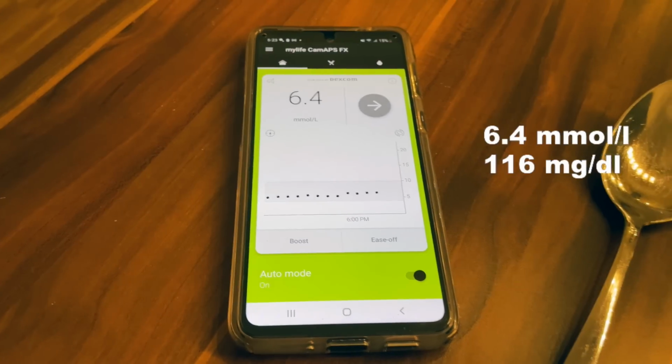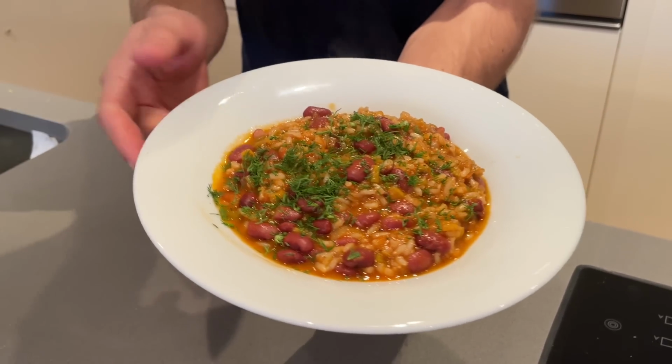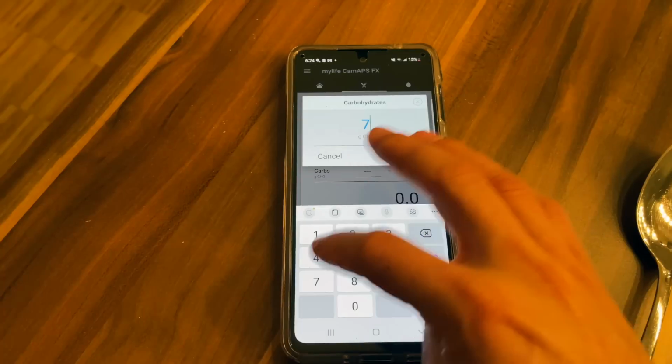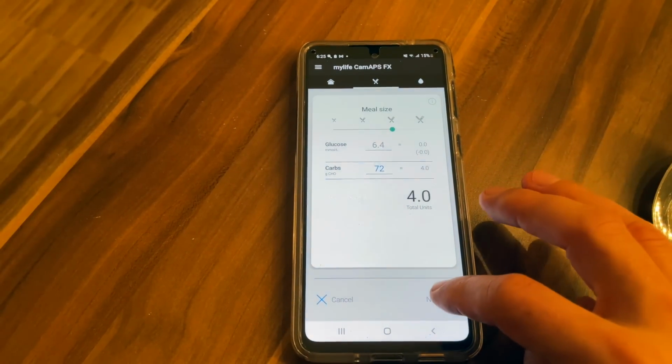My pre-dinner blood sugar is at 6.4 or 116 milligrams per deciliter. A big bowl of this longevity stew has about 70 to 80 net carbs, so I'm going to bolus about 4 units right before I eat this. And this meal is loaded with fiber, so my blood glucose spike from this should be minimal.